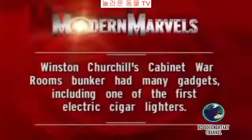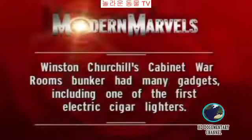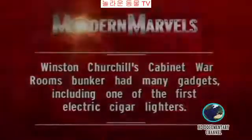Winston Churchill's Cabinet War Rooms bunker had many gadgets, including one of the first electric cigar lighters. Bunkers will return on Modern Marvels.